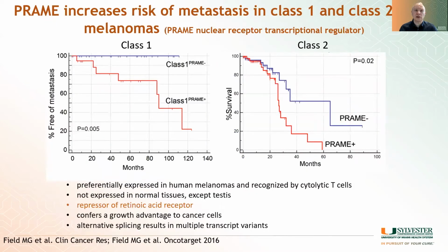This is another further refinement of the system, and this was just recently described by the same group that created this gene expression profile, looking at what's called PRAME. PRAME is a protein that, if it's present in the tumor, worsens the prognosis for every class. So for class 1, it makes it worse. For class 2, it makes it worse.